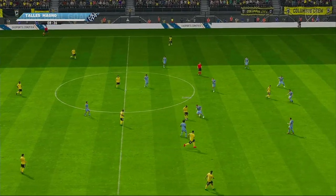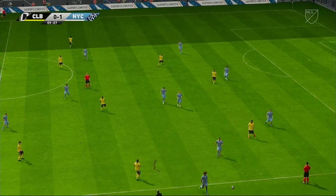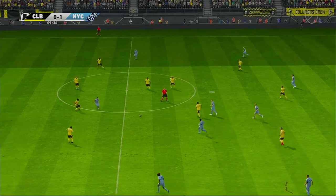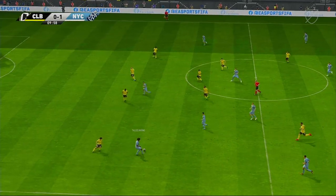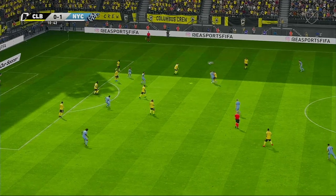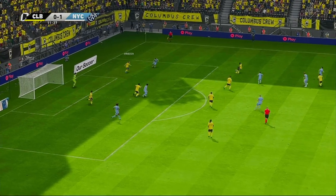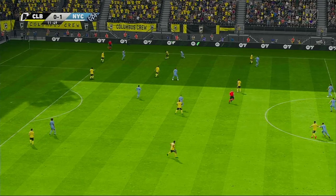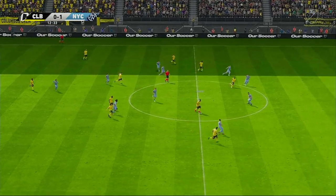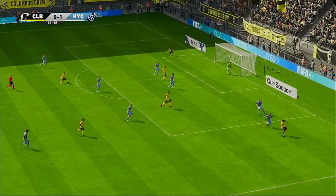Zela Ryan. Well, he went strongly into the challenge, and the result is a throw-in. James Sands. Thumps clear. Top class defending. Moreira. Zela Ryan. Ramirez. It is a decent looking attack here. A fine block.